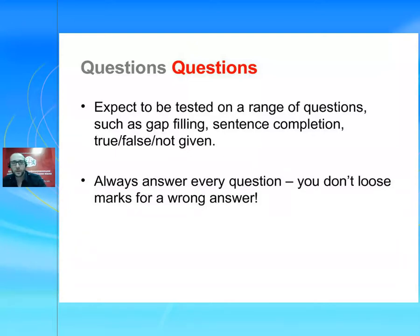Always answer every question. Again, you don't lose marks for a wrong answer. Check the word limit. Okay, look very carefully at the word limit. Does the question ask you to write a maximum of 2 words or a maximum of 3 words? Very, very important. If it asks you for a maximum of 3 words and you write 4, it doesn't matter what those words are. Unfortunately, you're going to lose that mark. So be careful there. Look at the word limit all the time.